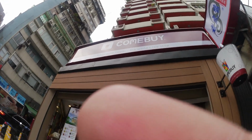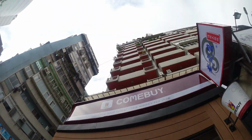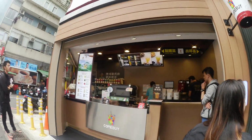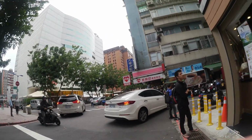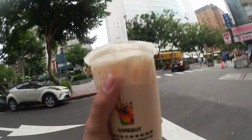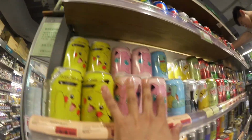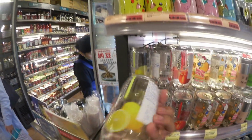Yes, and time check, it's already 2:45 in the afternoon and we're currently having milk tea. This is the outside. Yes, here's our milk tea. This one, it's my first time to see. So cute.